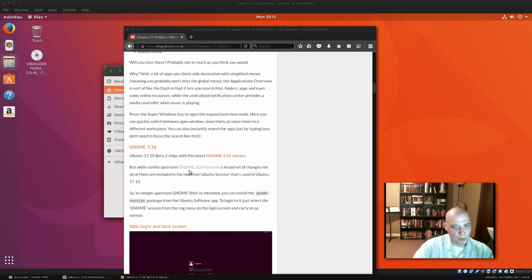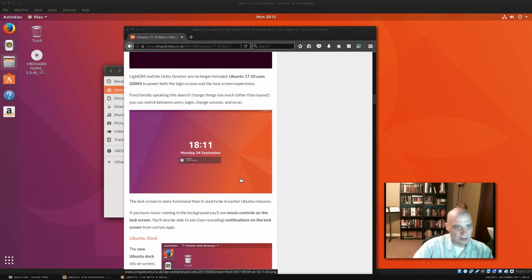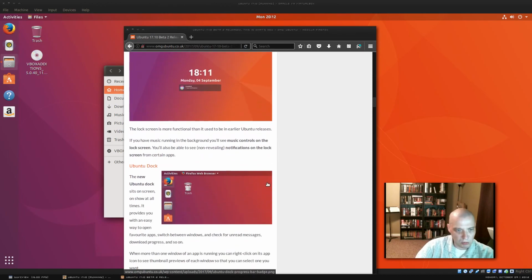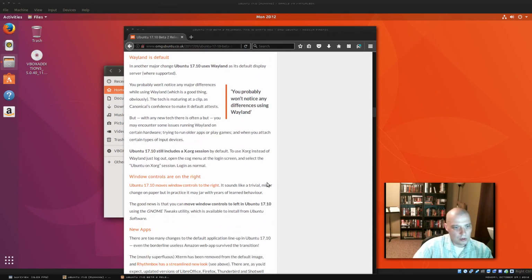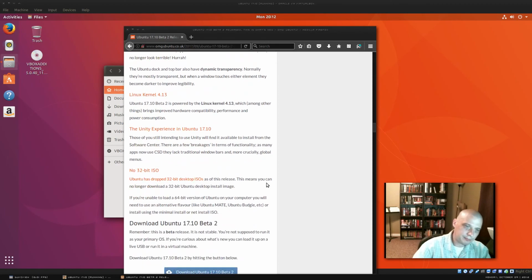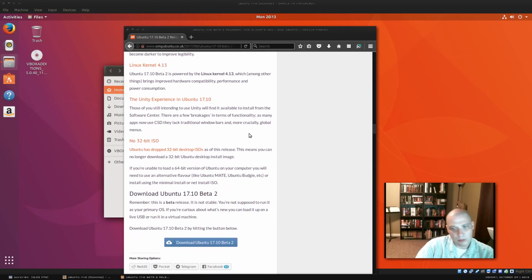We're running Genome 3.26. Obviously, we discussed LightDM. It's no longer installed as the login manager. It's the Genome login manager now. The Linux kernel is 4.13. And this is major news that I did not know, is that Ubuntu is dropping their 32-bit ISO. Ubuntu will no longer have a 32-bit desktop ISO. So 64-bit only, which is fine.